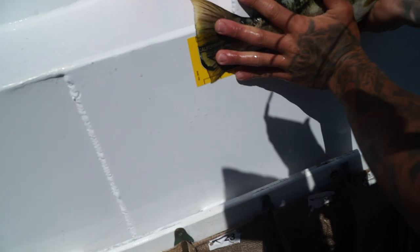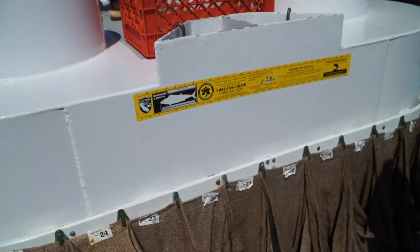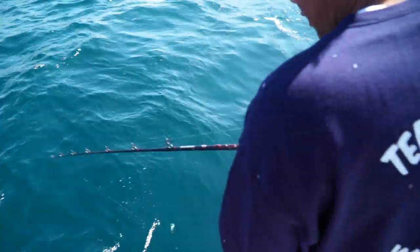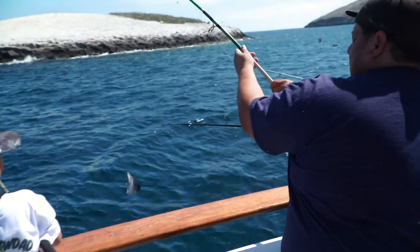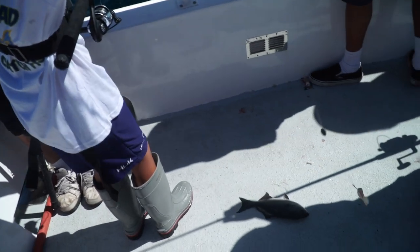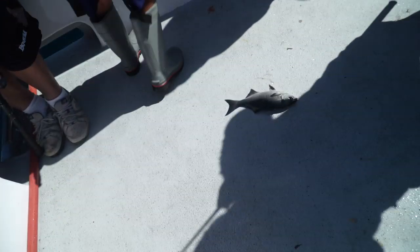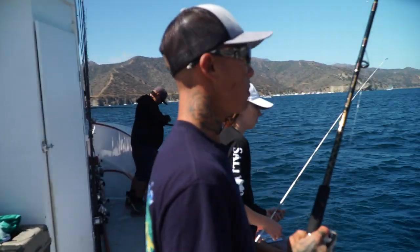That's a keeper. Number one. Pretty big. Not big. It's a perch. I think they're from Arkansas. It's off. What are we doing now?